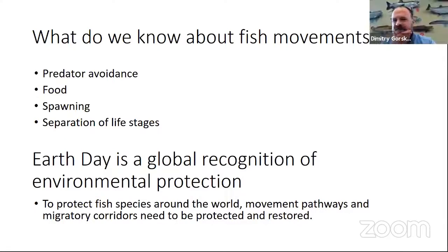Sure. So these are regarding the telemetry tags. Do you ever remove those from the fish? No, these tags get to stay with the fish. The fish get to keep them as souvenirs of helping out with our studies.